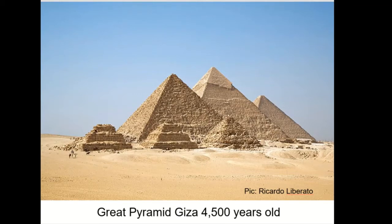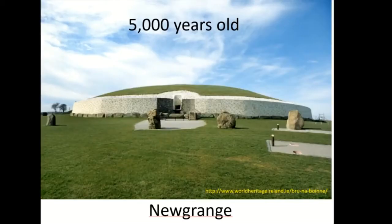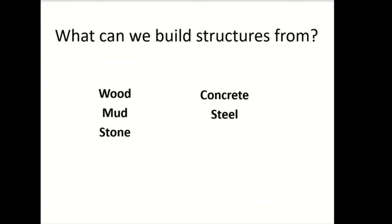But we don't have to go to Egypt, and we can go back a little further here. This is Newgrange up in County Meath near Drogheda, and it's 5,000 years old. And those, our ancient ancestors, must have known a lot about maths and engineering to be able to build that. So what can we build from? Well, we can build from wood, mud, stone, concrete, steel. That's what we've seen there.